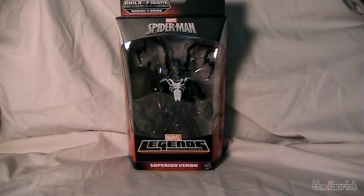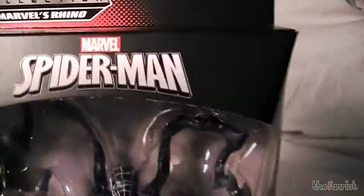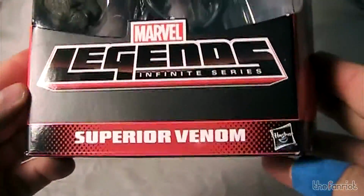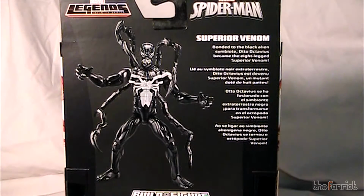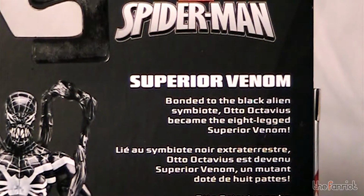Never thought we'd get this, seeing as how the character himself, Superior Venom, was only in about, I think, 2, maybe 3 issues of the comic. Definitely still pretty cool. So here on the packaging, you got Spider-Man, you got him in there. There's the Build-A-Rhino, Build-A-Figure piece. There it says Superior Venom. Okay, and there is the back of the packaging. You got a cool product shot. There is his bio. If you want to read it, go ahead and pause the video now.